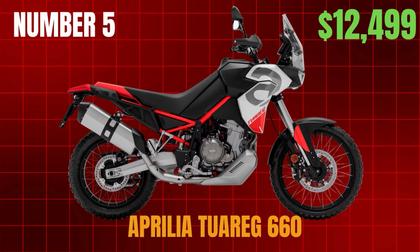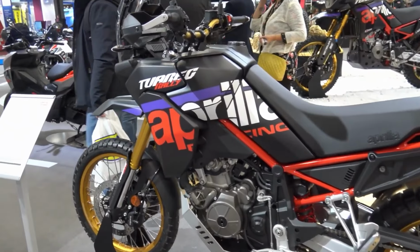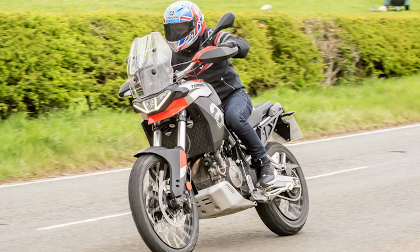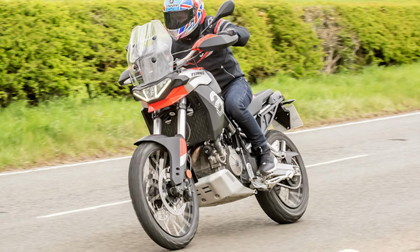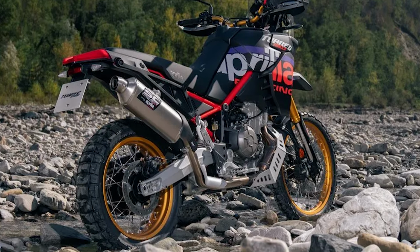Price, $12,499. The Tuareg is 3 years old now, but you wouldn't believe it looking at the spec sheet. This thing still feels cutting edge. Sure, it seems expensive compared to the Yamaha, but here's the thing. You're paying for more than just the badge. You're paying for Italian engineering that actually works.